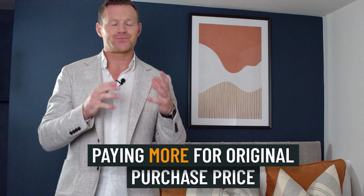We've got new build townhouses that are tall, skinny, with lots of opportunity to convert within them, maximizing the rent by turning them into houses of multiple occupation. But regardless, you're not going to turn a small, no-opportunity 2-bed buy-to-let into a 5-bed HMO. There is one strategy, but that's another video. So you are going to be paying more for that original purchase price.